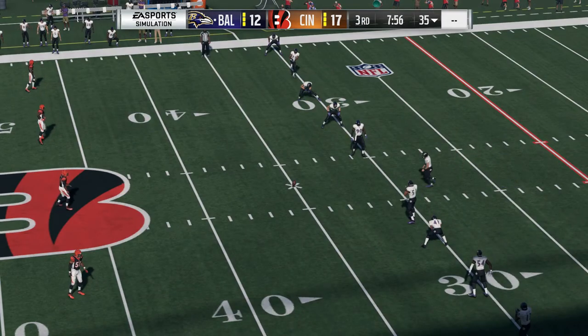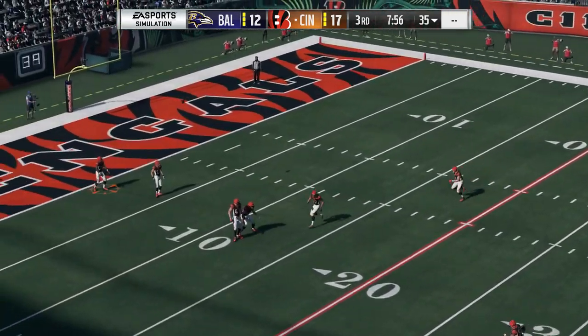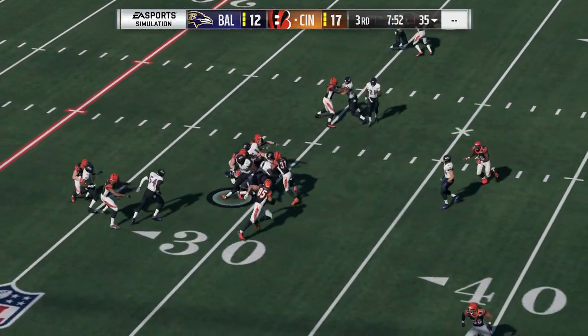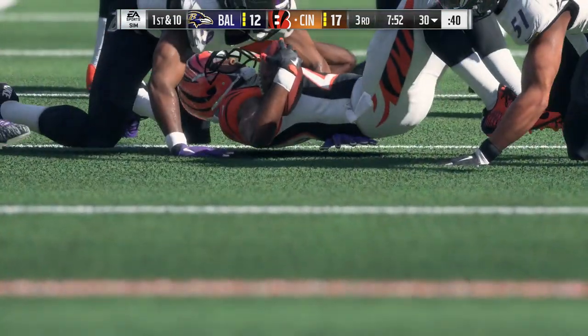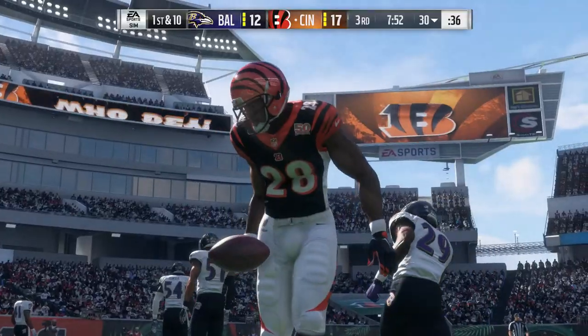Here's Tucker now out to kick this one away. This fielded at the 2. And a nice return sets him up pretty good here at the 30-yard line. So here are the Bengals now as they get their first possession of this second half.